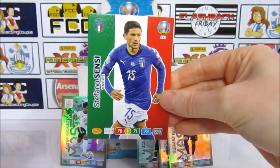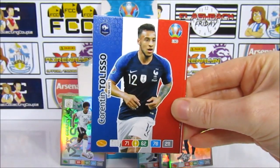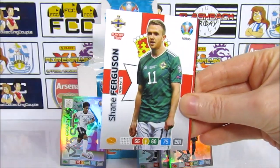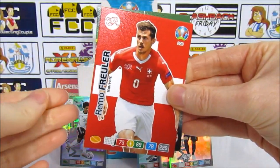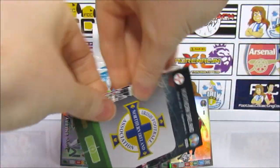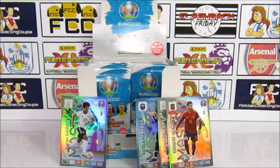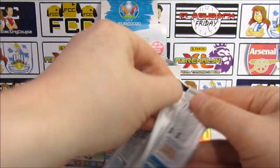Okay, but in this pack we do have a Sensi. And we have Tolisso, Koeman, De Bruyne, a Ferguson, a Frula, yes. And then we have the Northern Ireland badge and the Denmark badge. So two badges. Oh, interesting. The Northern Ireland badge. I didn't think the playoff teams had badges. Yeah, I think we just randomly don't have any.